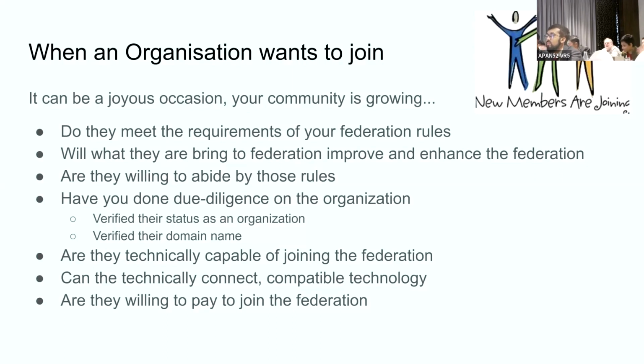Are they technically capable of joining the federation? You'll soon work that out once they start asking you questions about how to join. Can they technically connect? Do they have compatible technologies? And for some, they need to pay a joining fee, so it's not going to be good for everybody. Some federations offer their services as bulk funding, and some offer their federations for free. But some, like ourselves, need to know that they can budget to join the federation.